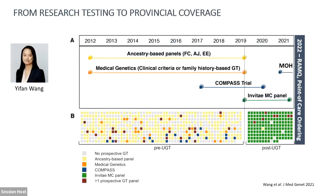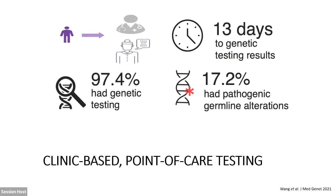And over the years, we continued along the research path and implemented new research studies that brought more genetic testing. In 2019, we went to universal testing. Everybody got a panel. And last spring, the provincial health authority finally agreed to have this covered and paid for by the provincial health plan. And our hospital has endorsed allowing surgeons and oncologists to order these tests themselves. So how did we do?